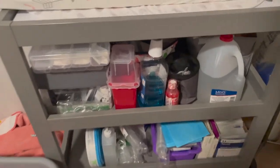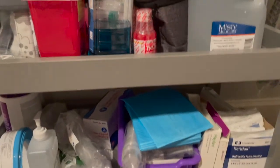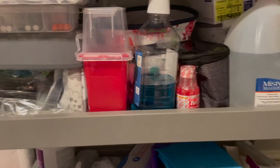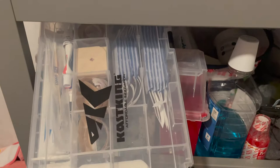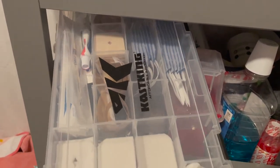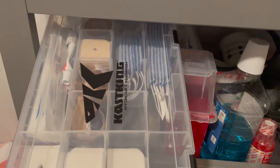This is the table we use for her trach changes, so it makes it a lot easier. Until she gets too big for it, we're going to keep using it. So this has the other stuff. This is her storage that we use for her trach ties. So it has pre-cut trach ties, pre-cut dressings, the cream, Q-tips, all of that. That way you can just grab this whenever you need to do something. You don't have to go hunting through everything back there.